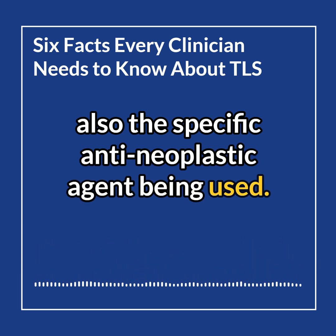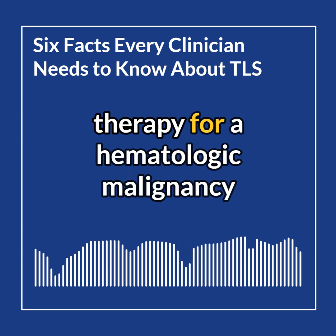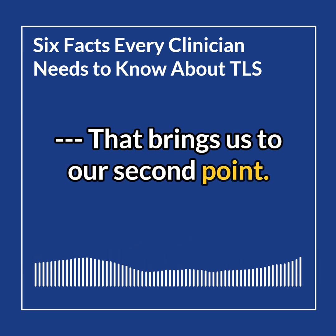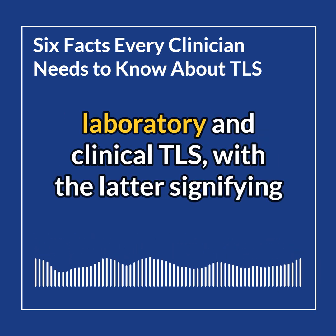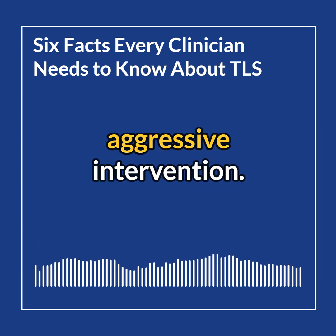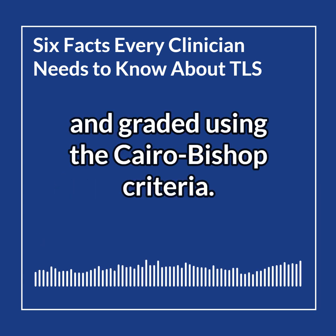The bottom line is that all patients starting systemic therapy for a hematologic malignancy require formal risk stratification to guide prophylactic measures. That brings us to our second point. The Cairo-Bishop criteria distinguish between laboratory and clinical TLS, with the latter signifying end organ damage that demands aggressive intervention. Tumor lysis syndrome is formally diagnosed and graded using the Cairo-Bishop criteria.